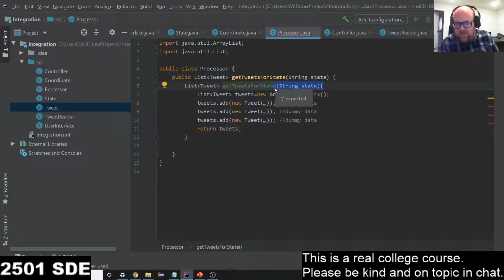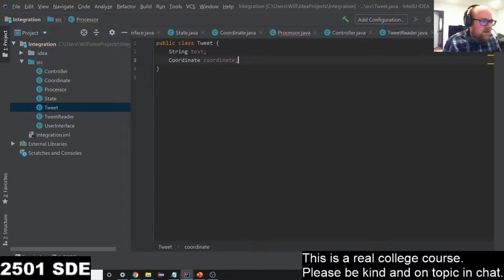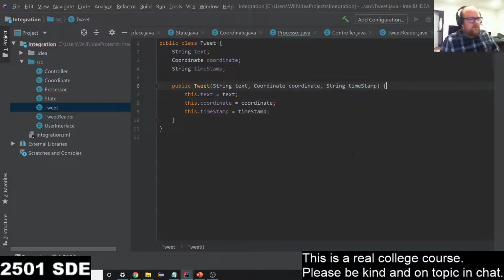Now, this class is going to pass in some state. And I do want to make sure that this coordinate's reasonably close to the state. So how can I do this? Well, it's reasonable to assume I would also implement some function that can get the coordinate for a given state. But really, we don't have to make that work here. I'll go to an example later of how we can actually do some kind of filtering. What is my tweet going to take in? I'm also going to take in a string timestamp. If you don't know this is here, I'm just going to go to code, generate constructor, and include all three fields. And there we go.